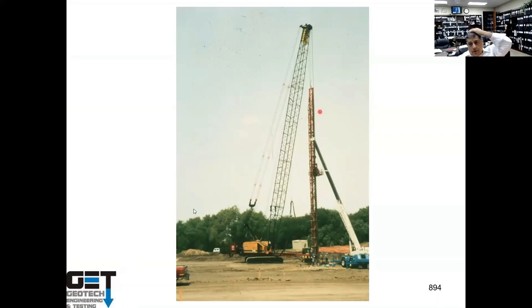Yeah, we talked about the micro piles. If I'm doing a project, if I've got a tight spot or something like that, I'm doing a renovation or something, I can use micro piles. But I wouldn't use micro piles for new construction.